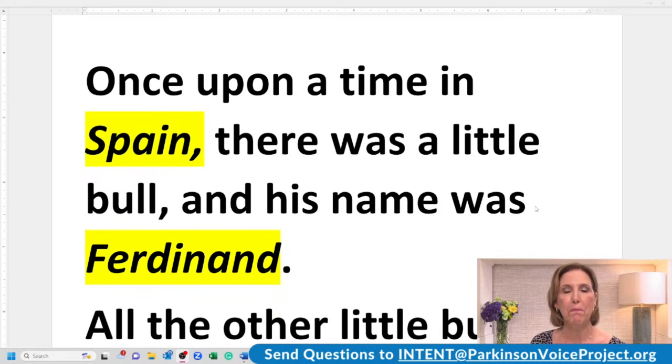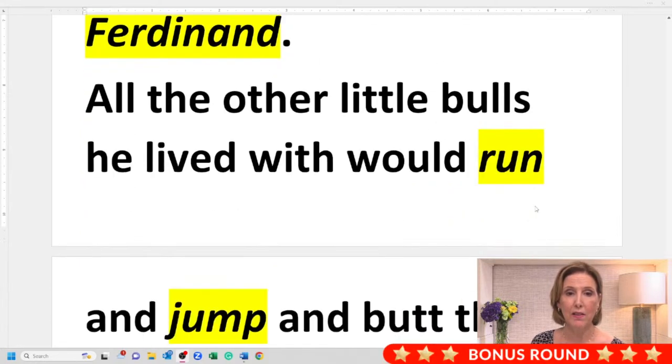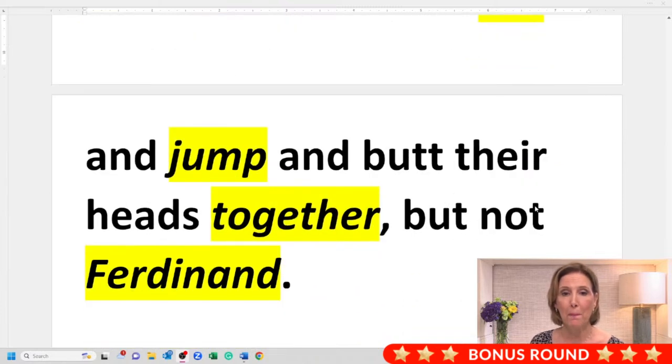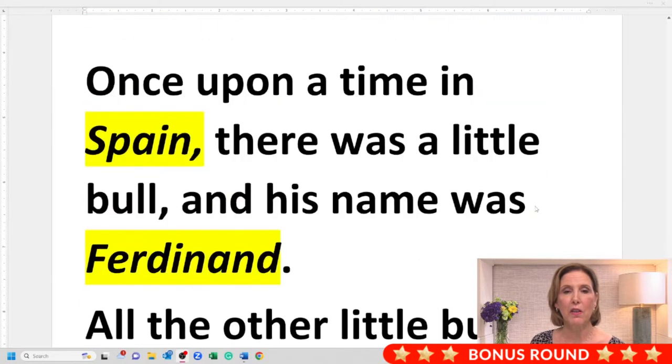Here we go. Once upon a time in Spain, there was a little bull and his name was Ferdinand. All the other little bulls he lived with would run and jump and butt their heads together, but not Ferdinand. Now you saw what the words are. Now I want you to read it even better.